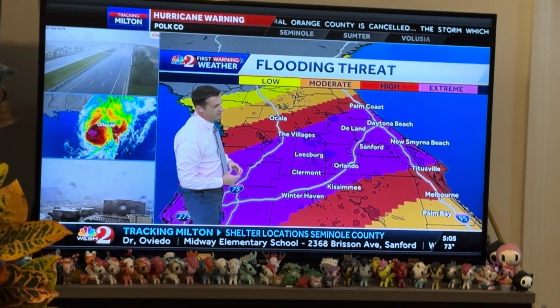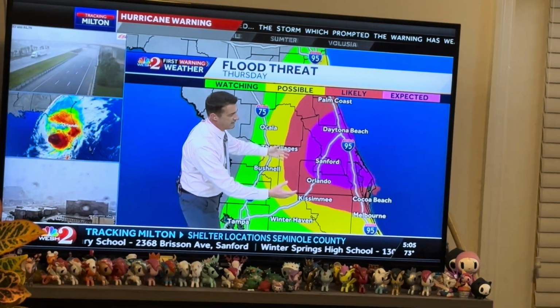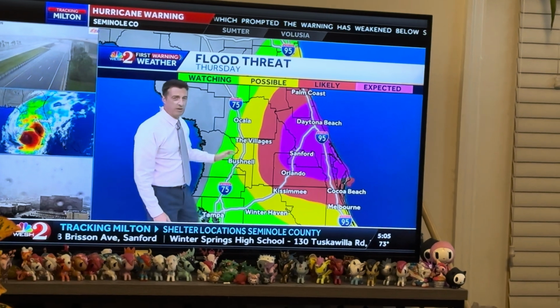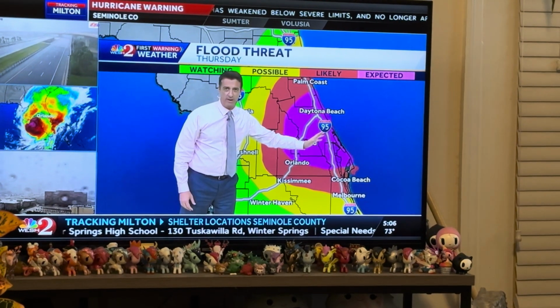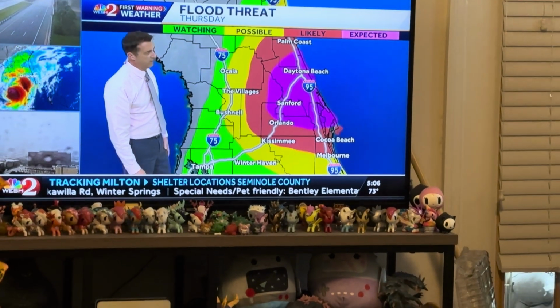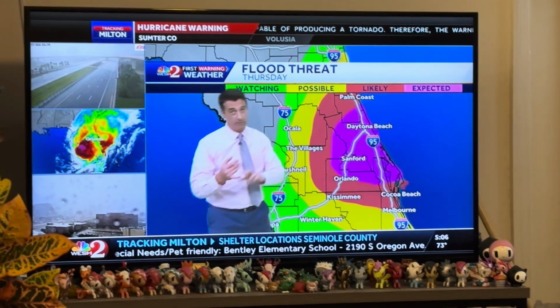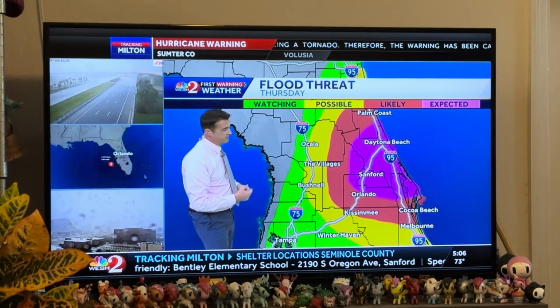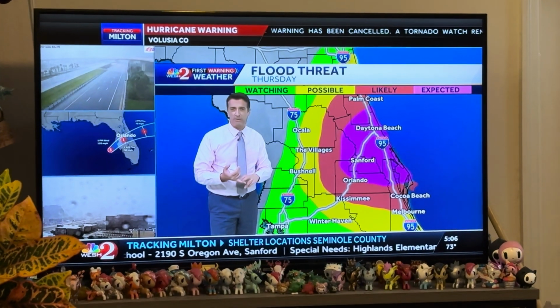So yeah, unfortunately we are there. We were in the extreme area for the flood threat. Thursday, tomorrow, a little less. We're in the possible area, but tonight it's already starting to flood a bit, and like I said, the storm's not even here, so I am not surprised.